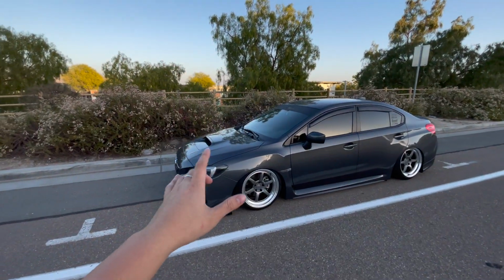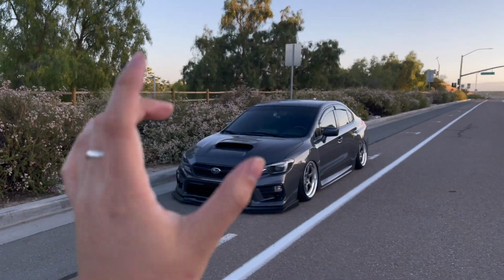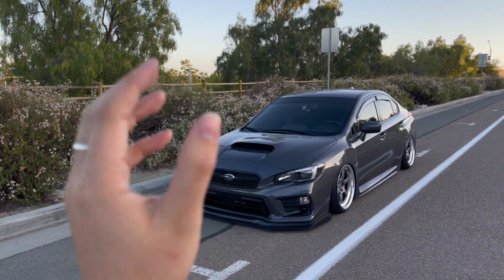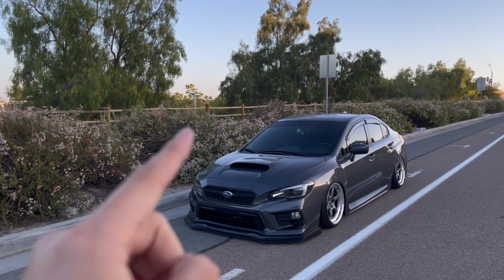But yeah, to sum this up, if you want an intake or a downpipe, you will need a tune. Your car needs proper air-fuel ratio adjustment or else it will drive like absolute dog poop. On top of that, you will also receive some terrible feedback from your ECU.